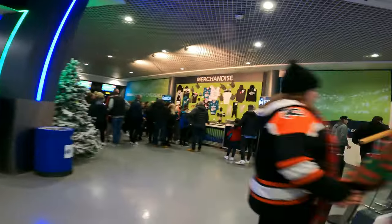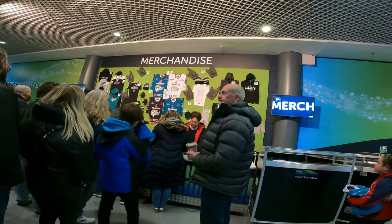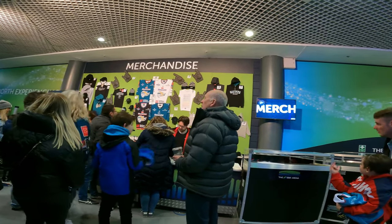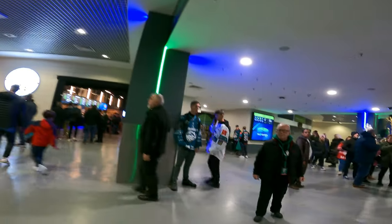Take a look at the ground floor. See all the people getting in, the merchandise. They have the prices on it. So for a jersey, looking at £75. T-shirts are £25. Hoodies £60. Big hands, £7 for a foam hand. So £70 is quite a bit. But I guess if you get one.